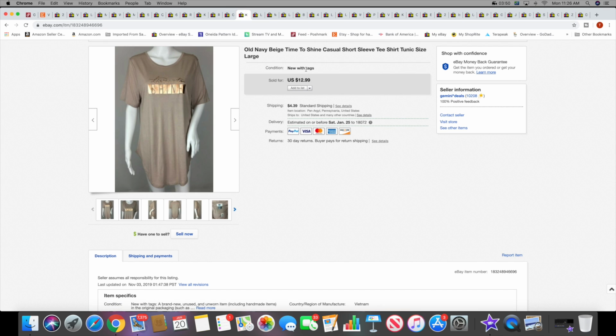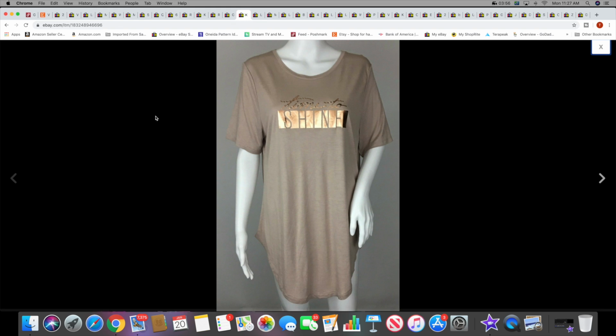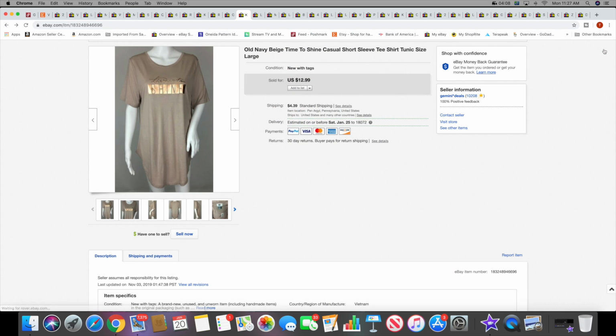All right, next I sold this Old Navy new with tags Time to Shine t-shirt. Sorry about the noise. Max is now pushing his bone across the floor. So this was new with tags. I picked that up at a yard sale. I took a best offer on this. It sold for $11.25 plus shipping.